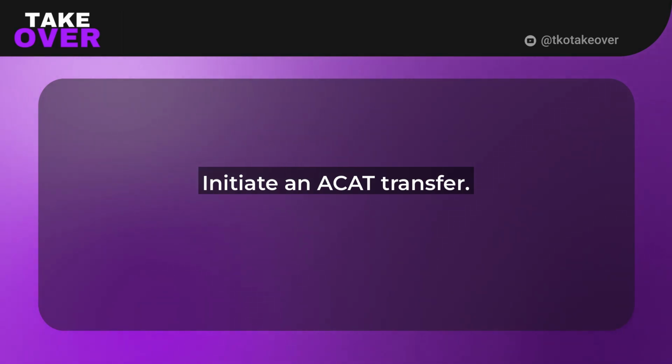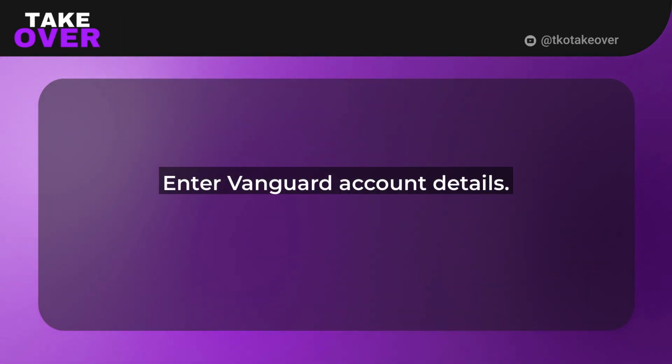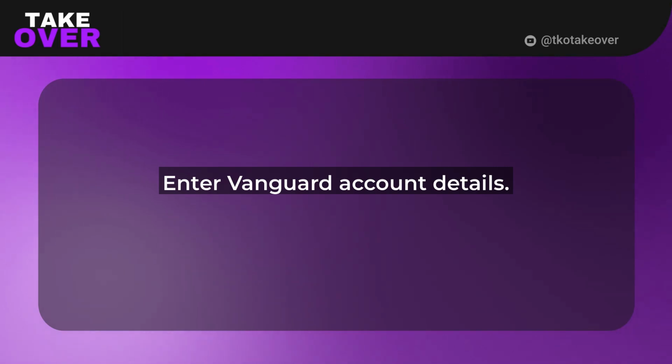Vanguard accepts a wide range of assets, but double-check if there are any restrictions, like certain mutual funds that might need special handling. After submitting the request, you'll get a confirmation email, and the transfer typically takes 5 to 7 business days, though it can vary.